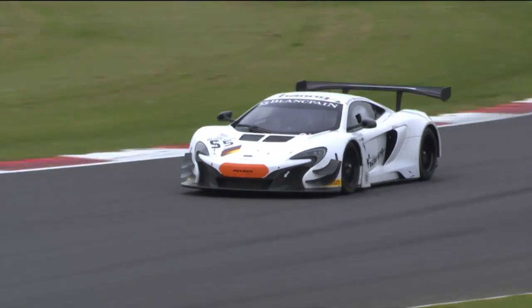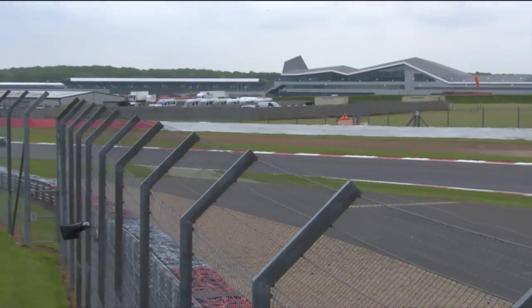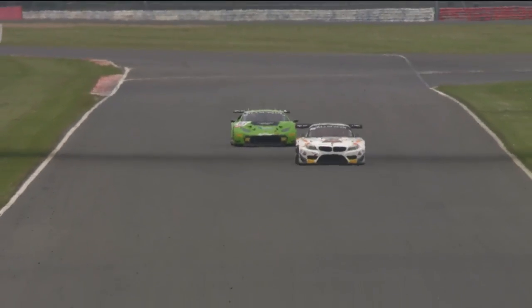Frins is quicker than 32, which again is shown as Stuart Leonard, but I've got to say that must be a Michael Meadows effort. Michael did tell me at lunchtime he had driven, even though his name never appeared on the screen, so I think there's a little transponder setting issue on that car.